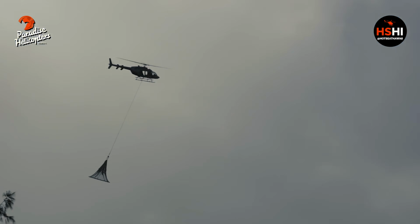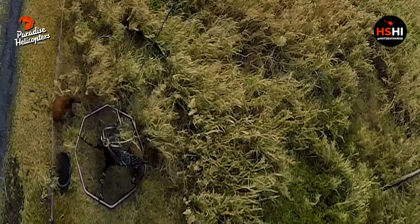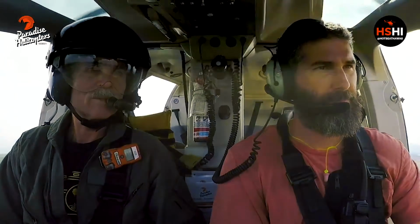And he goes to pick up the first cow, grabs the first cow, does it all right. And then he goes to lift and he's like, oh, this might be too heavy. I have my sulfur dioxide monitors on, and we're not supposed to get on the ground. And the net is attached to the helicopter. And he's like, what do we do?